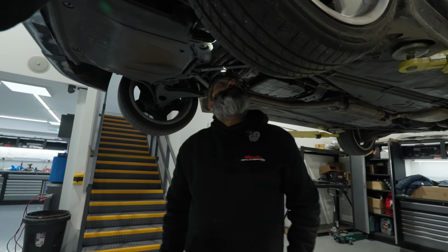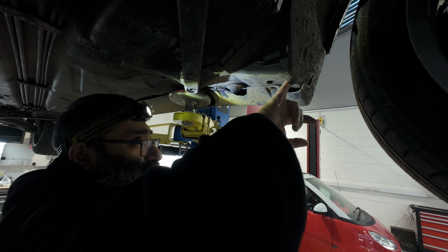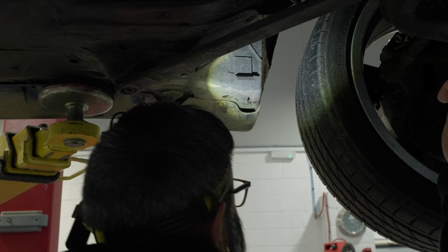So, rust-wise, bodywork-wise, drain hole. Drain hole, isn't it? I think there's a bit of rust in there. It's 30 years old, bro. And just dirt, really, that's been collected in there, to be fair.